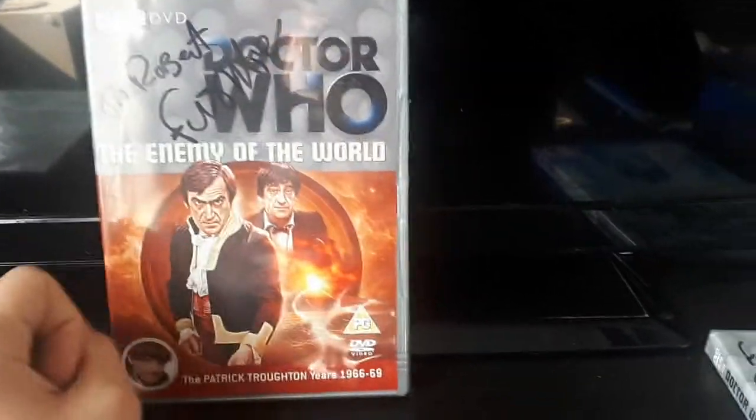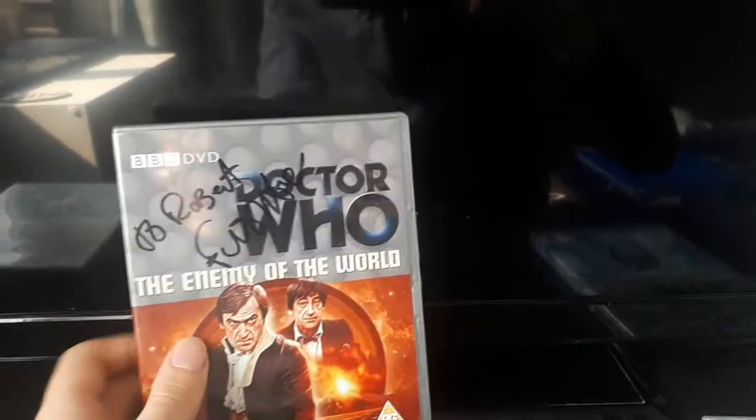I haven't got the special edition of this mainly because of this autograph, and also because I don't really think I need it. I really want to see the Deborah Watling memorial piece though.